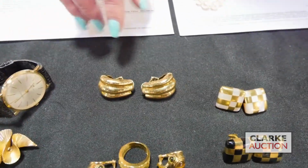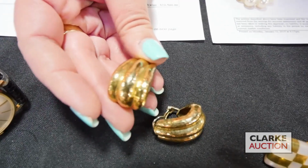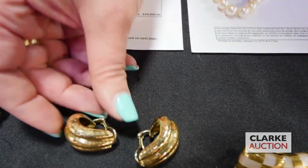We have this pair of 14 karat gold hand hammered earrings. So if you can just take a look, they're just beautifully made, and this is in the style of Henry Dunay. These are estimated at $400 to $600.